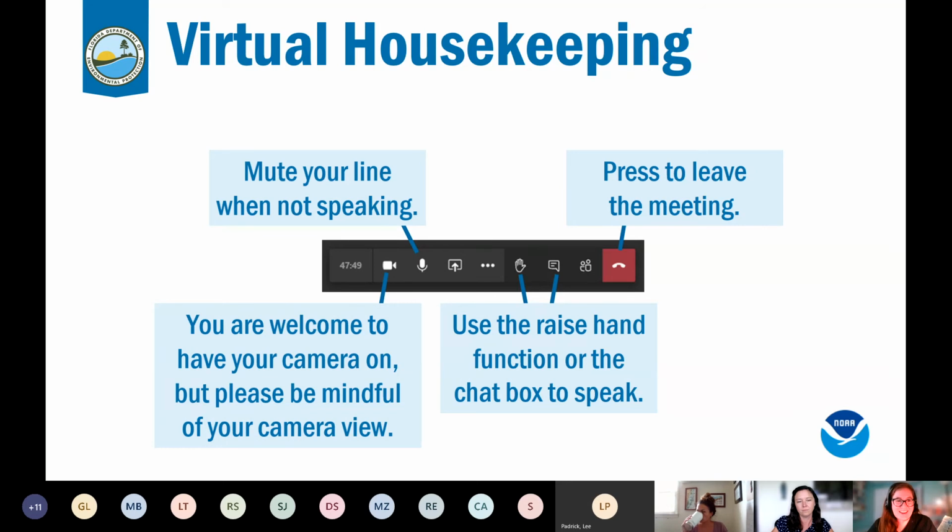We are going to be interacting with our chat box today. So your chat box should look like a little communication bubble. And so if you want to go ahead, you are welcome to open that up, and that should pop up on the right side of your screen. And feel free to type anything into the chat box. If you have a question for us, you're welcome to type that question in there. Or if you have a resource that you have found helpful in Microsoft Teams, feel free to share that with the group as well.